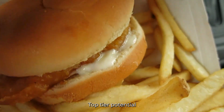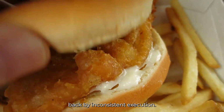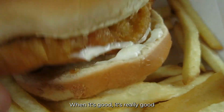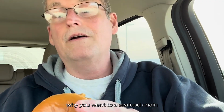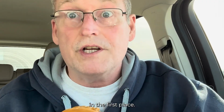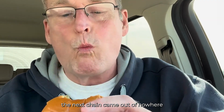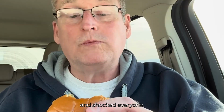The verdict: top-tier potential that's held back by inconsistent execution. When it's good, it's really good. When it's not, you're wondering why you went to a seafood chain in the first place. But while Long John struggles with consistency, the next chain came out of nowhere and shocked everyone.